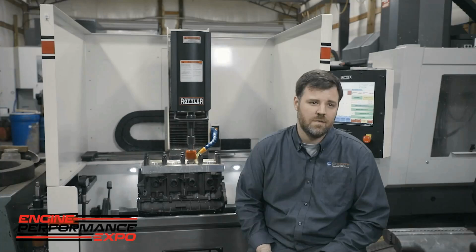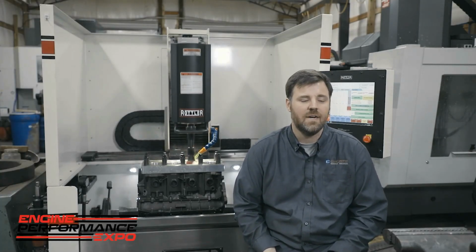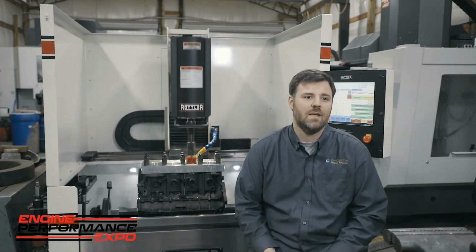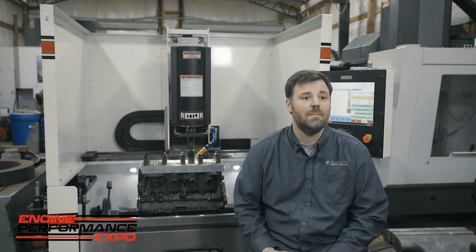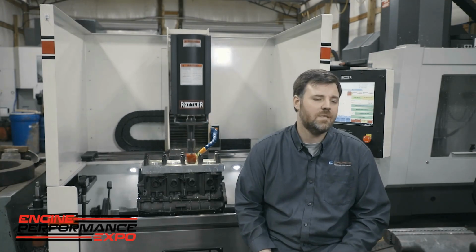So we've talked about straightness of the cylinder wall, we've talked about the roundness of the cylinder wall, we've talked about the distortion effects of the head studs and bolting the head onto the engine block. The next thing that we want to talk about is extremely critical. Unfortunately, it's overlooked by many shops today, and that is the use of a profilometer. Now, what the heck's a profilometer?